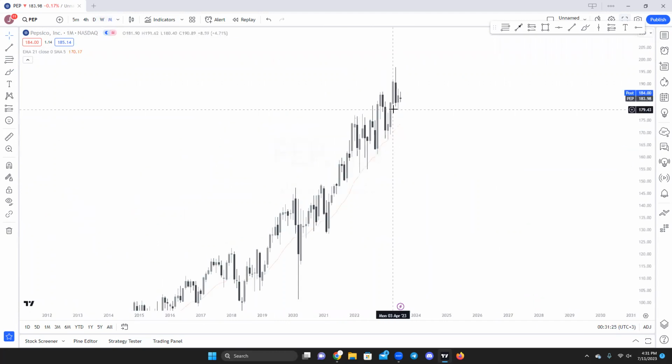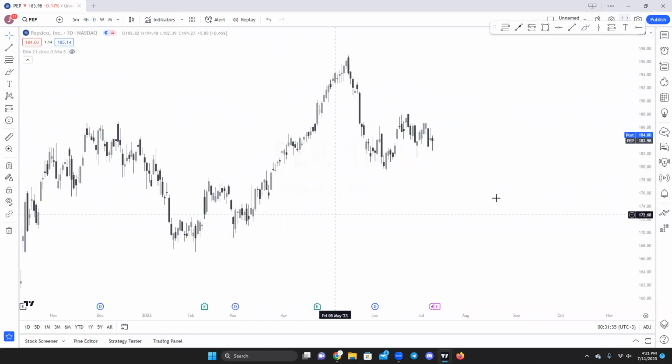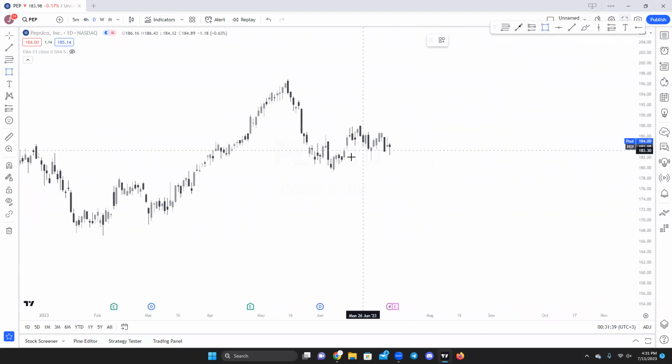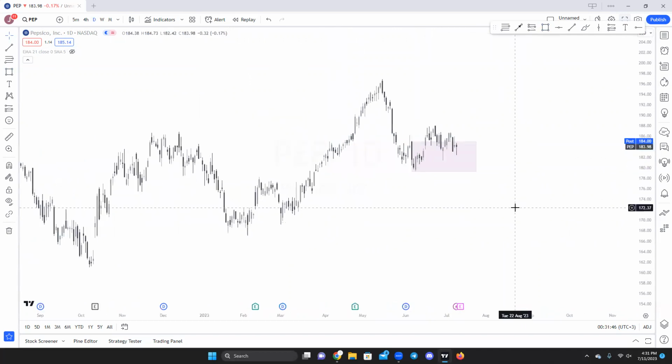Monthly, we filled inefficiency with this candle. Daily time frame, we started to trade back above the 21. Now we're below it, but it looks like we're accumulating. And you can see we had this break of structure here. So this should hold this order block here. This is all one order block, and we're currently trading inside of it.